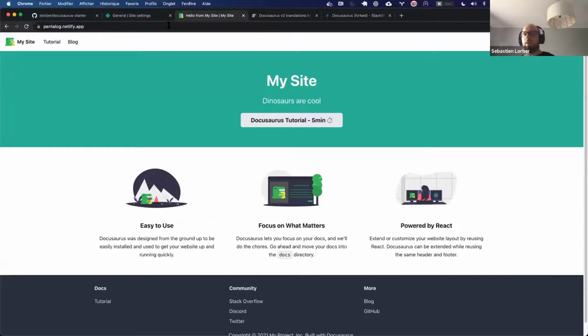So this is really great because if you don't have a very strong usage, basically you can host your documentation for free and very easily. And it's much more than that.